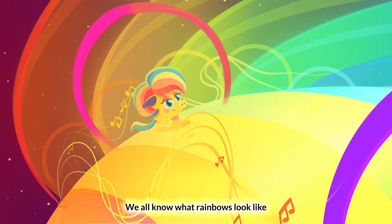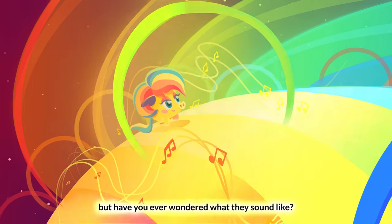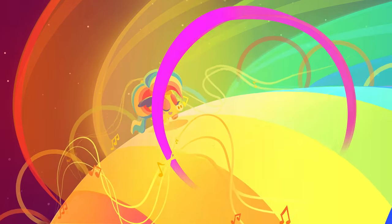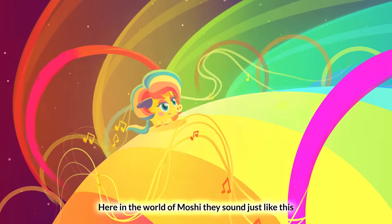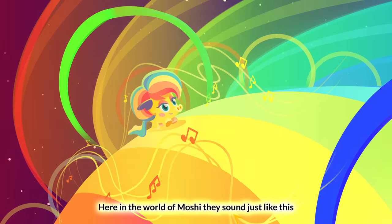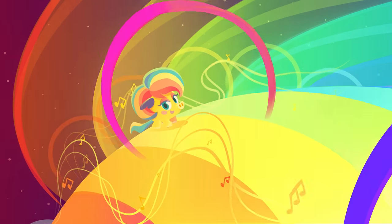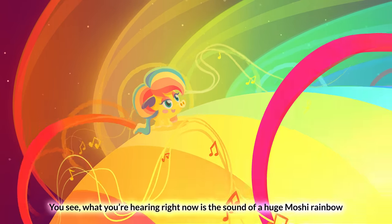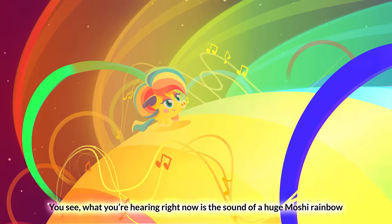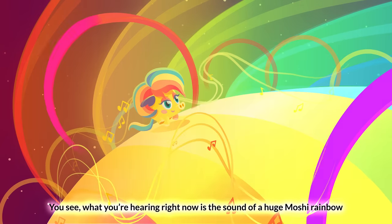We all know what rainbows look like. But have you ever wondered what they sound like? Here in the world of Moshi, they sound just like this. You see, what you're hearing right now is the sound of a huge Moshi rainbow.